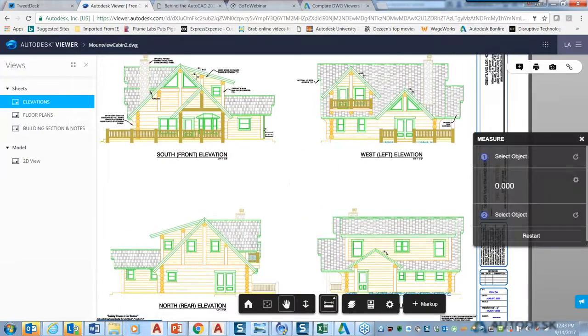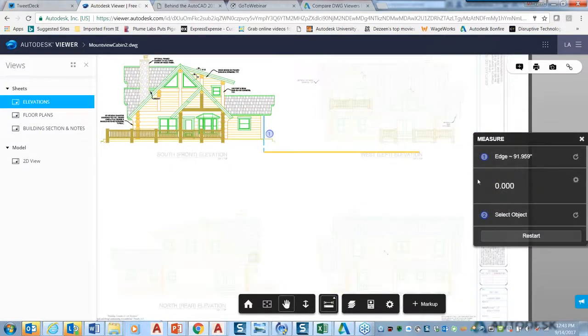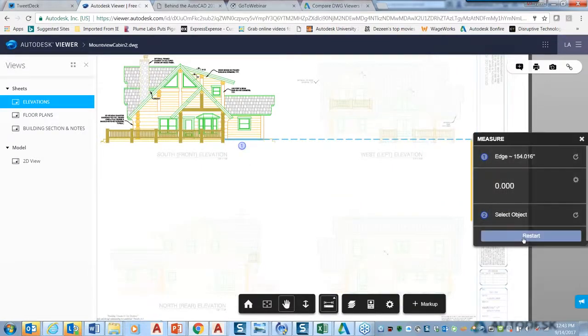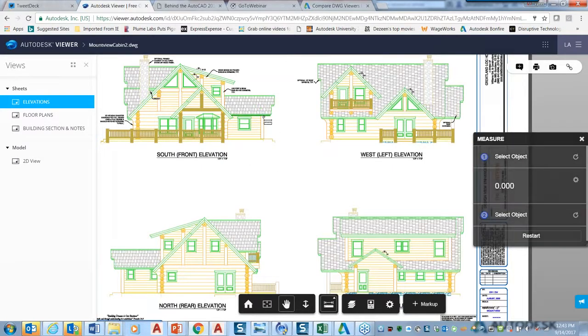You can just select an object, and it will show you over here the length of that object. You can select another object, or you can actually select distances. I wanted the distance from here to here. You can also do that if you want. There's a variety of things that you can do when it comes to measuring. You can turn layers on and off.